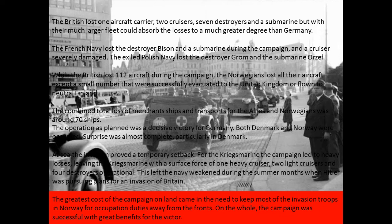The British lost one aircraft carrier, two cruisers, seven destroyers, and a submarine, but with their much larger fleet, could absorb the losses to a much greater degree than Germany. The French Navy lost the destroyer Bison and a submarine during the campaign, and a cruiser severely damaged. The exiled Polish Navy lost the destroyer Grom and the submarine Orzeł. While the British lost 112 aircraft during the campaign, the Norwegians lost all of their aircraft except a small number that were successfully evacuated to the United Kingdom or flown to neutral Finland. The combined total loss of merchant ships and transports for the Allies and Norwegians was around 70 ships.